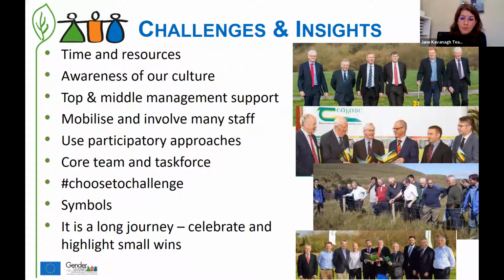There are a lot of unconscious biases, and we all have biases, but we do need constant reminding and calling out where things are not right in order to bring about change. So I do recommend choosing to challenge. And we are going to experience pushback and resistance, but I think a moderate amount of friction is positive because if there's no friction, it probably means that very little is actually changing.